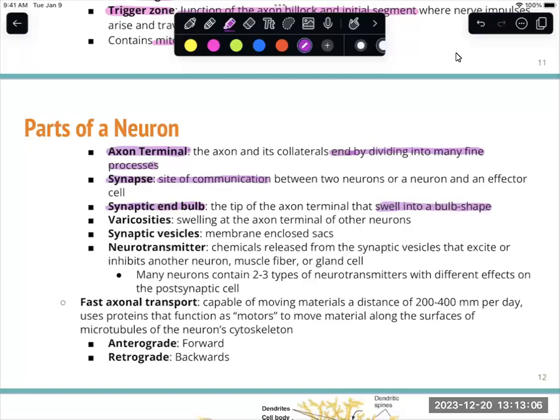When I was drawing it in muscle cells, there we go, that's what I wanted. I was drawing this larger portion that comes out here. This is that synaptic end bulb. Varicosities, which are swellings at that axon terminal. There's synaptic vesicles, those membrane-enclosed sacs that have our neurotransmitters in them, which are those chemicals that are being released for that nerve cell to talk to the next nerve cell.